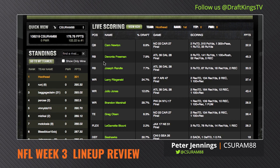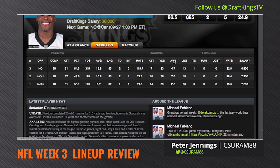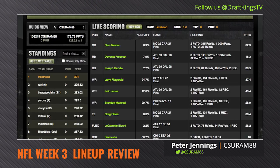So he started off with Cam Newton as his quarterback. I love Cam Newton this week, as you can see here with his game log. He's been pretty consistent the last 2 weeks. First week didn't do very much against Jacksonville, which is surprising, but had a great game here at home against New Orleans. Big thing I want to highlight here is he is rushing the ball, which is huge for a quarterback. Has had a rushing touchdown the last 2 weeks, which really boosts his floor and ceiling as a quarterback on DraftKings.com. So certainly a great pick here, and it worked out really well with 32 fantasy points for him.